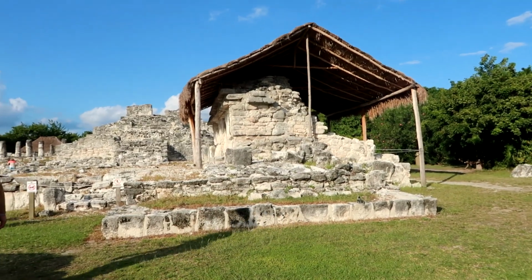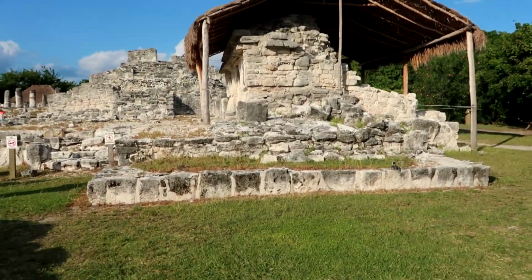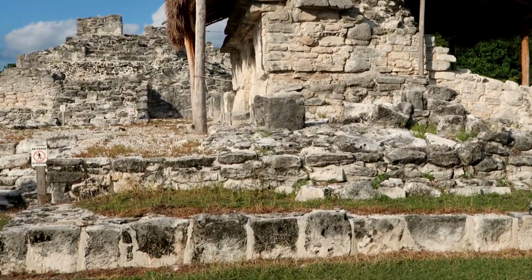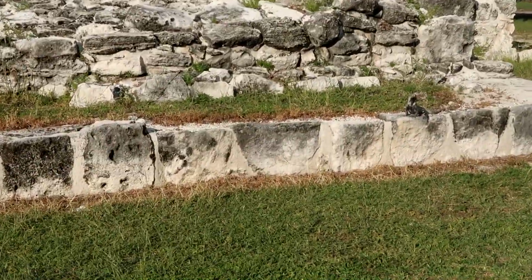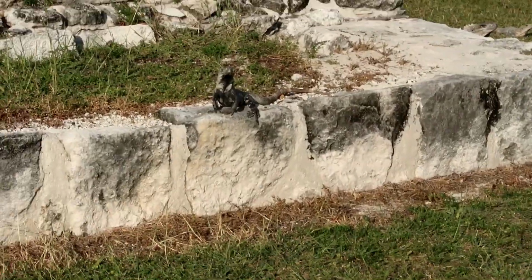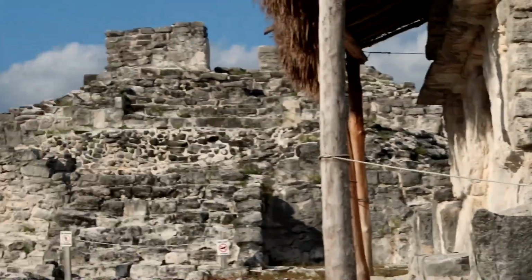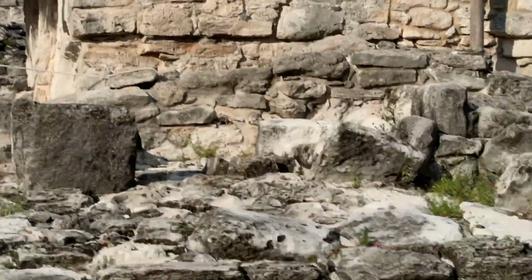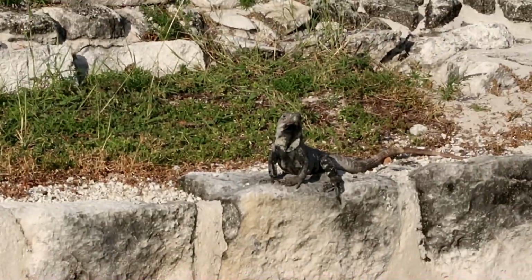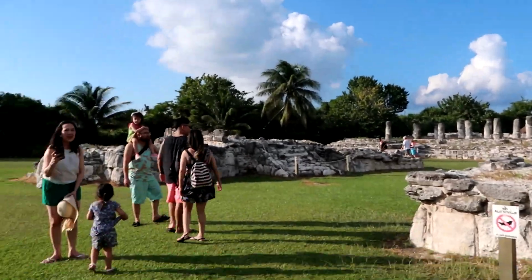So they're one of the ruins. If you don't know what a ruin is, it's basically like a thousand or just hundreds and hundreds of years old of buildings that already broke, and these are the stones that are left, and iguanas live here, so they are really cool. Hundreds of years old, which is really, really cool.